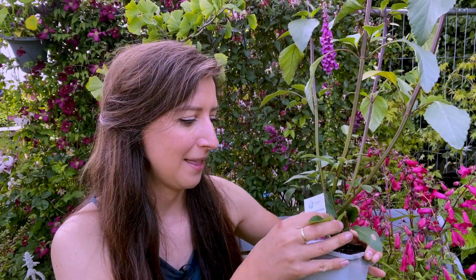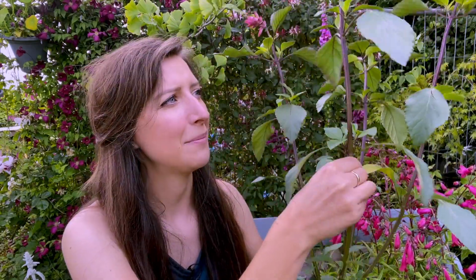Let me explain. This one is called love and wishes, and obviously the Penstemon is part of the sage family, so they've got this really cuboid sort of stem, very easy to take cuttings from. And oh, let me go back to this one because it's actually got a bit more flower on it.